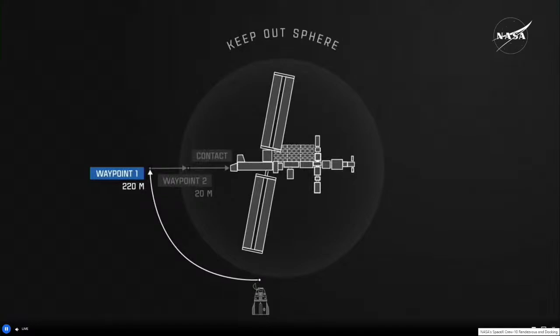And Dragon's move from waypoint 0 to waypoint 1 will swing it up and out in front of the station, arriving at a distance of approximately 220 meters. At this point, it will be on what we call the docking axis, which essentially means it is directly in front of the Node 2 forward docking port.